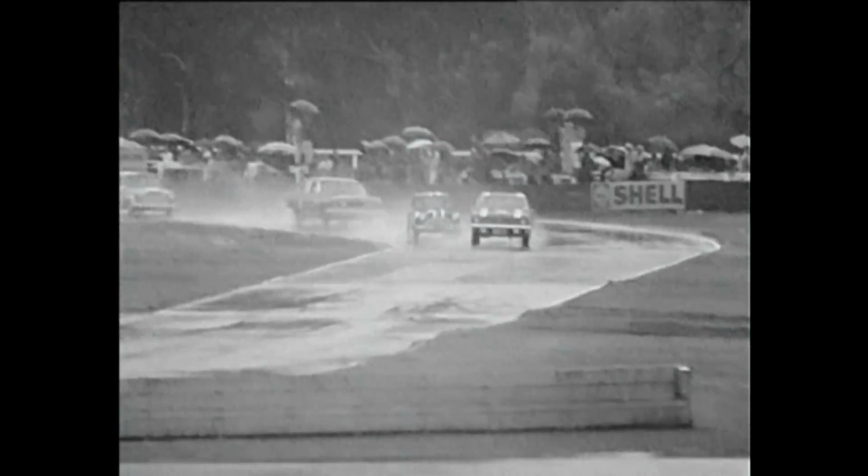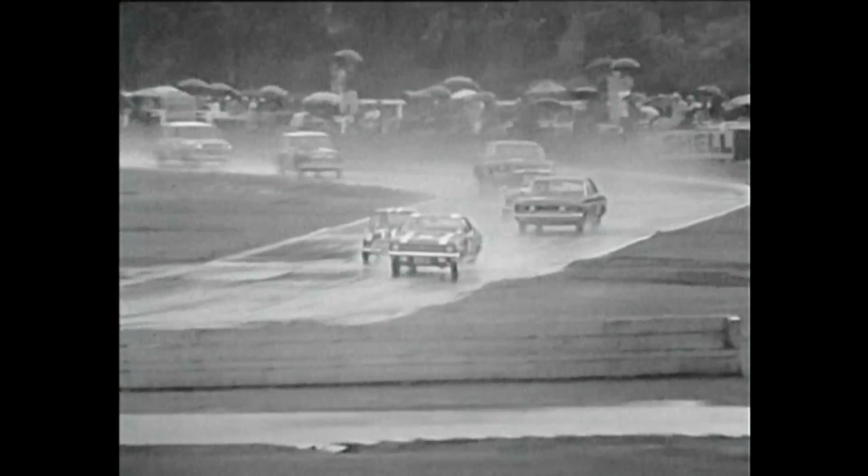Now, coming into the tight part of the course round towards the northern crossing, they're coming in for the loop into the causeway. And watch the small car here. Car number 51, DIGBY COOKE. Now, let's see how he goes. And he's going on the inside. That's a nice piece of driving, Brian.